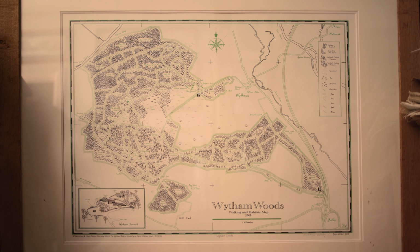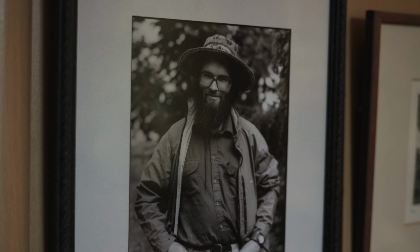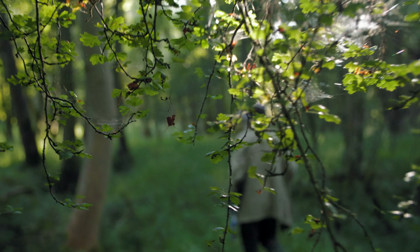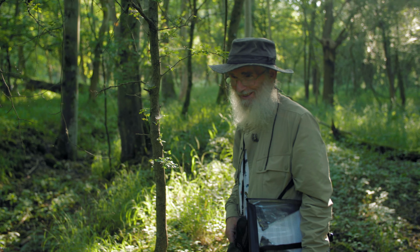In the early 70s, it was a popular thing to measure the growth of different systems. I'm a lot greyer now than I was as a student, and the hair is a bit shorter. My work provides a sort of long-term picture of how the wood has been changing.